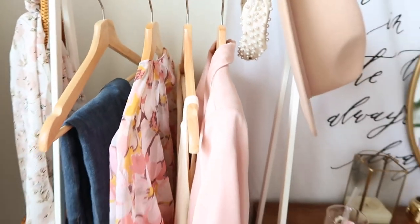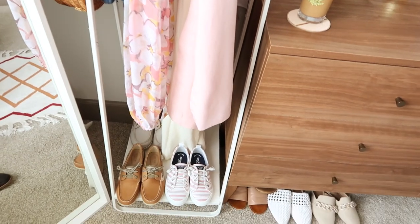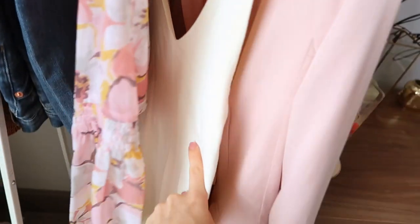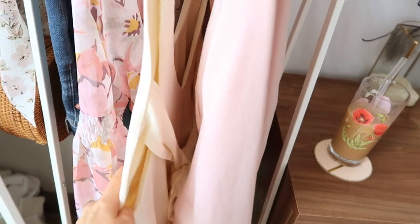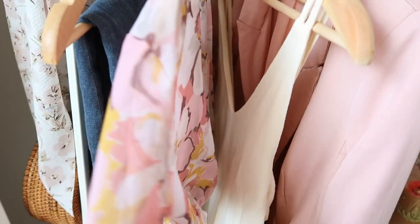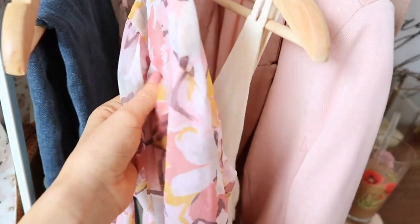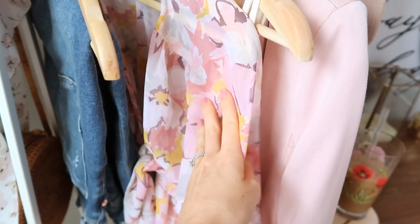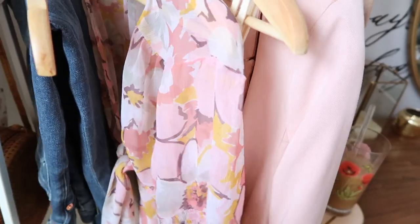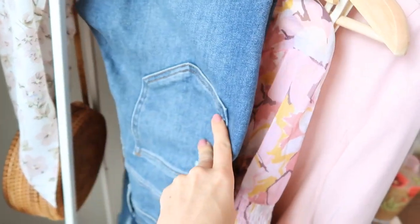I'm excited about the pieces I picked out for my capsule wardrobe. So I went with the pink blazer and then this really nice neutral jumpsuit because I can layer it and it's just a great basic. And this isn't necessarily a basic, but I just thought it was really pretty for spring and just love the pop of color, and it'll look great for layering. And then a classic pair of jeans.